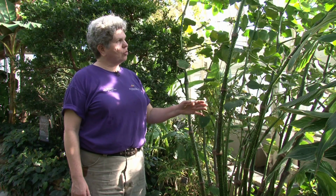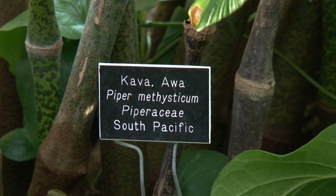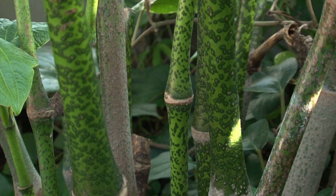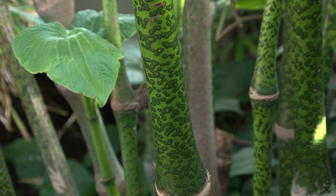Now this is a very unusual plant for the Conservatory. This is called kava, or kava kava. And this plant came by way of the Hawaiian Islands. This is a plant where the root is used by the local Polynesians, and it is a form of a natural Prozac. It's a relaxant, but it's very unusual to see this plant out of Polynesia, and we're very lucky to have it. And again, this is kava.